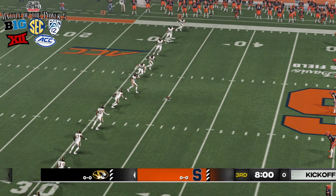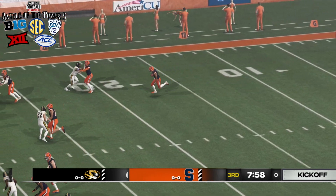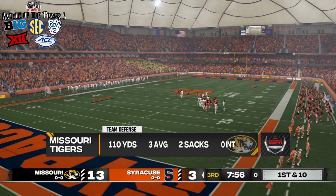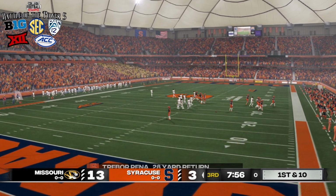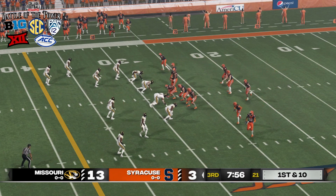Just about set to start the 3rd quarter. He's to the 20. They bring him down, and they bring him down hard on that one. Missouri's continuing to play extremely tough defense. This has been impressive. It's just been impressive to watch them play with such an attitude, almost a chip on their shoulder with the energy that they're playing with. I think it's going to require that kind of effort to be able to win this game.